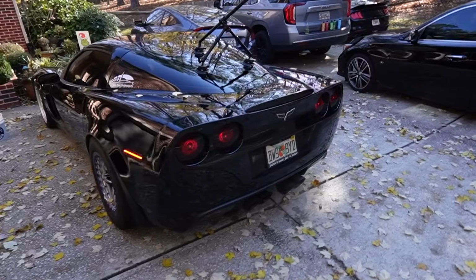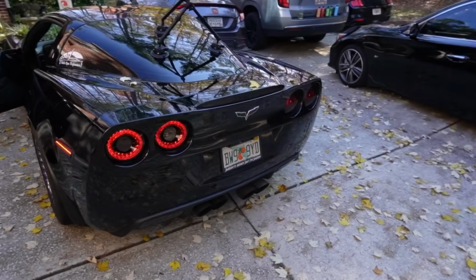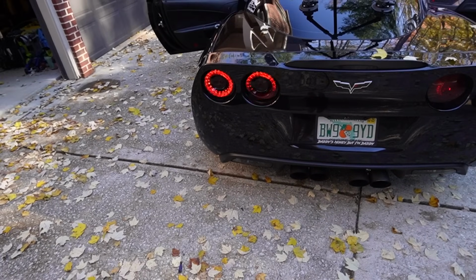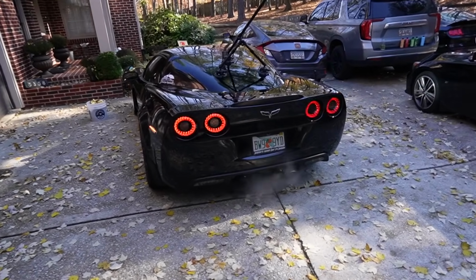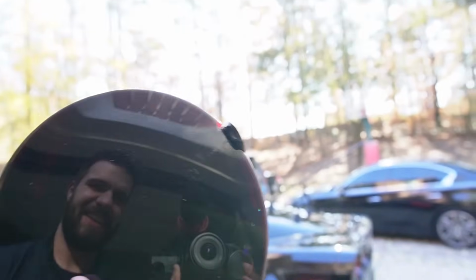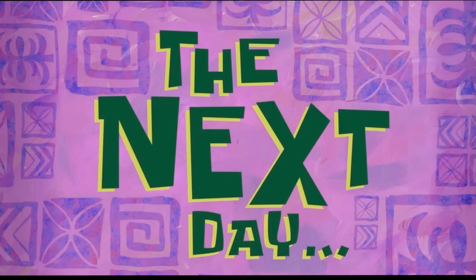So here's a little before and after comparison. And boom, we've got one side finished right there. It definitely makes a massive difference, and it's literally just one little Torx bit screw. So let's go ahead and do the other side. Oh, check that out. 100 times better. Very, very happy with that outcome. Look at this. Major difference here.